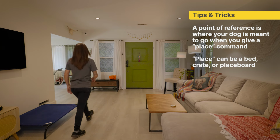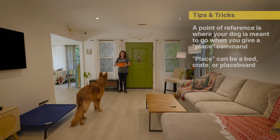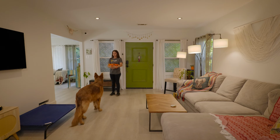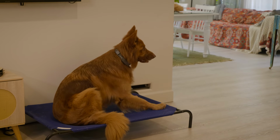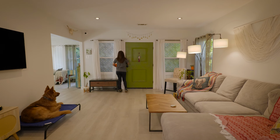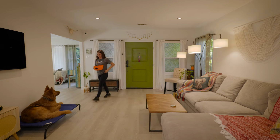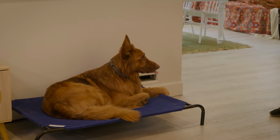You can establish a point of reference for your dog to understand where to go. So a point of reference can be a crate, can be a place board, can be a bed. It gives your dog the understanding of where they're supposed to go when something happens. So for example, when I open the door, I want my dog to understand that there is a boundary line that I have created for him to stay back and respect. He goes to his point of reference every time I open the door. He waits calmly, and lastly, he gets rewarded for giving me the behavior that we ask, which is wait in place.